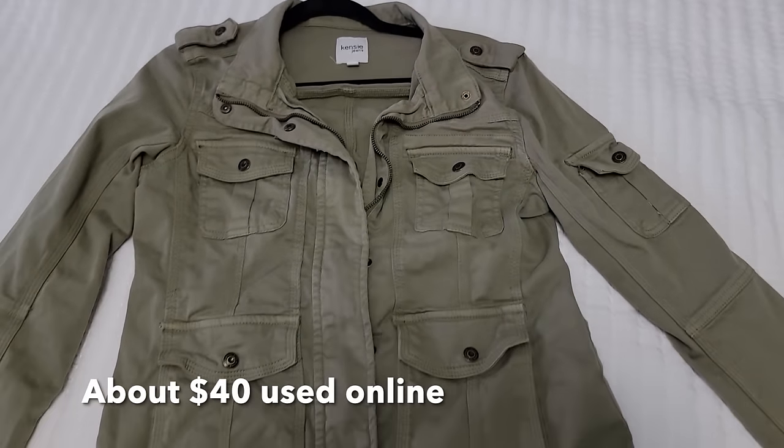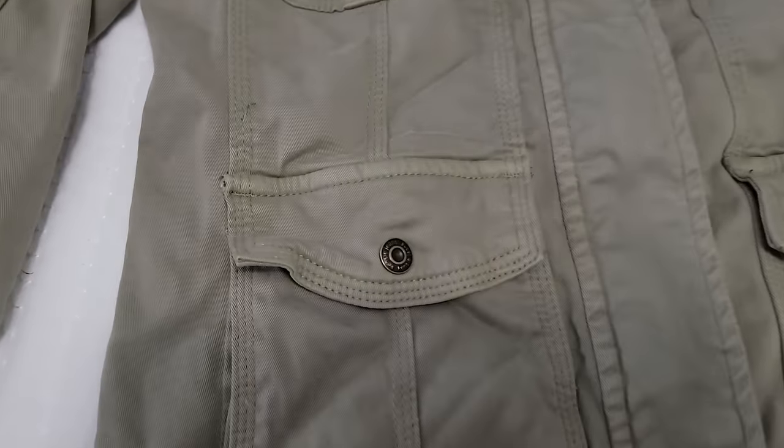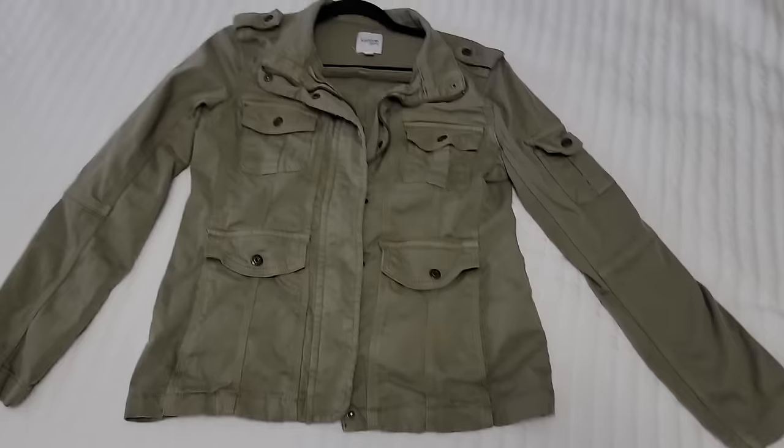It is perfect for spring, and I think that I maybe spent like $4, or including the shirt, I probably spent maybe $10 total on this whole outfit. And these pants are just, I can't get over how cute these are.